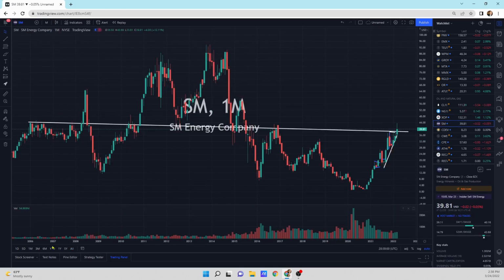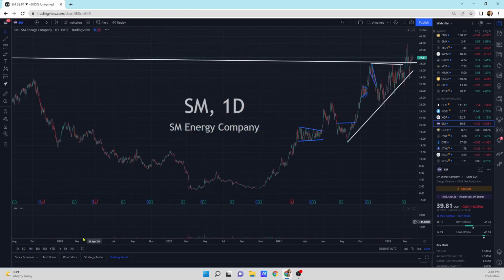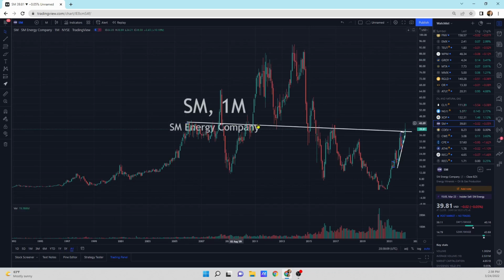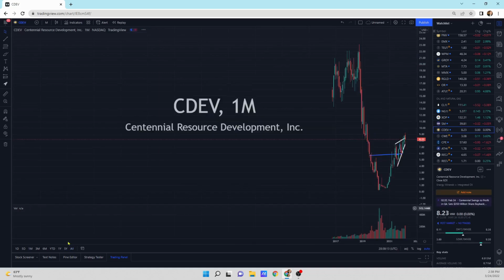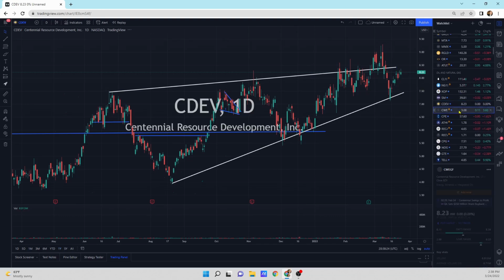SM Energy just bopping sideways. We are at this resistance area. Once it breaks through this resistance, this long-term resistance line, this line coming through here, then we'll move on up. Just got to break through it. CDEV, another one that's within the pattern. It's bouncing around. It does have natural gas and oil, but it's looking good. It's just inside of its pattern.